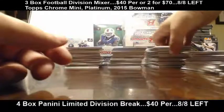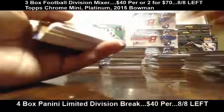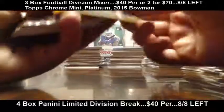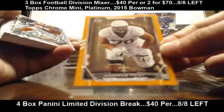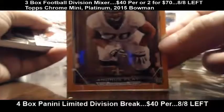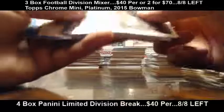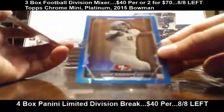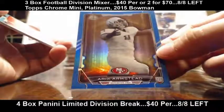I think if that's the only thing I could change about Bowman would just be that. Or I wish they would have like their actual symbols. We got Josh Robinson and Andrus Peat. Eric Armstead. Harper's Raiders, okay.